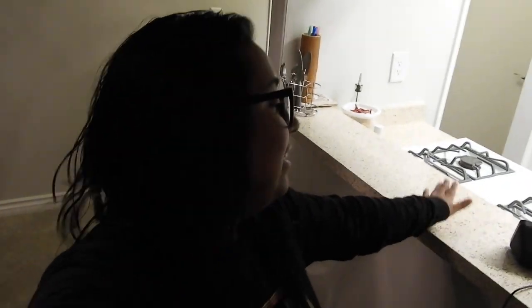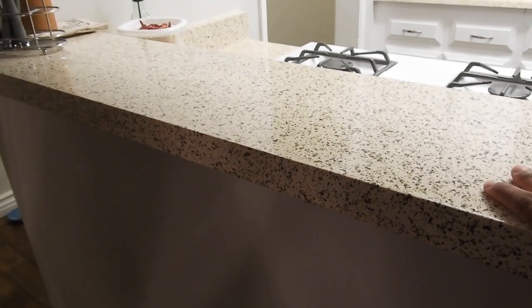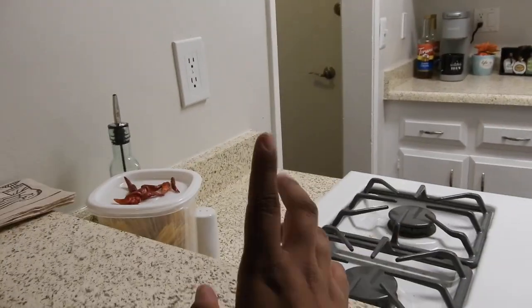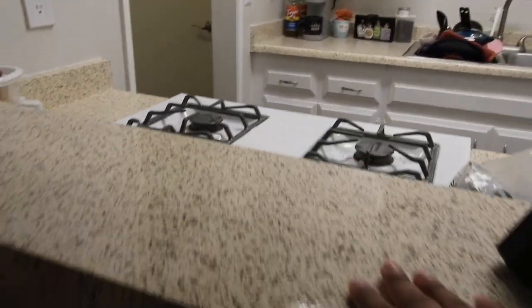So this is what I fell in love with, you guys. The little tiny kitchen island, even though it's not supposed to serve as an eating section. But I'm gonna use it like that. I feel like it serves more for putting your pastas and flowers and stuff up here, but no, I'm gonna use it for eating.